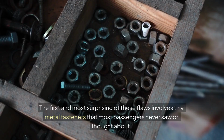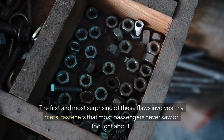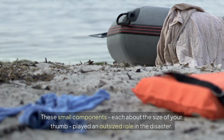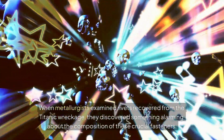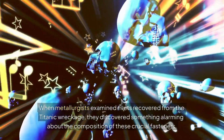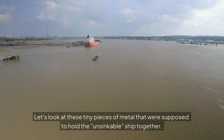The first and most surprising of these flaws involves tiny metal fasteners that most passengers never saw or thought about. These small components, each about the size of your thumb, played an outsized role in the disaster. When metallurgists examined rivets recovered from the Titanic wreckage, they discovered something alarming about the composition of these crucial fasteners.